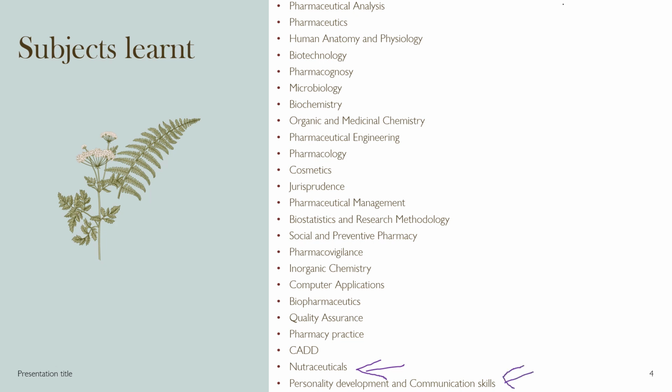Personality development and communication skills is also a small subject that is involved in the syllabus, so that as a pharmacist, the overall development is extremely essential, because you need to communicate, you need to coordinate with different health experts. So you must be well versed, you should be thorough with your knowledge, you should have good body language. That is why this subject was incorporated.